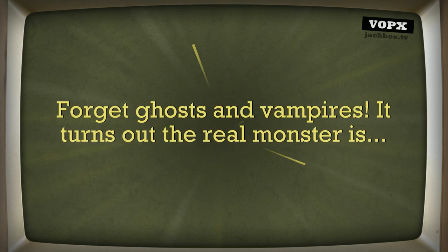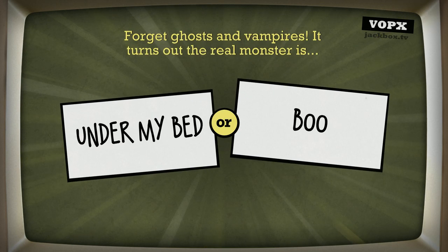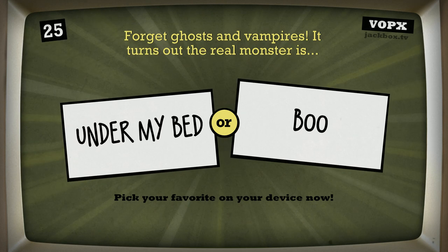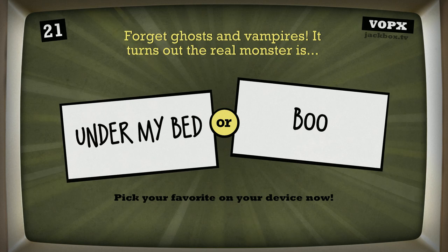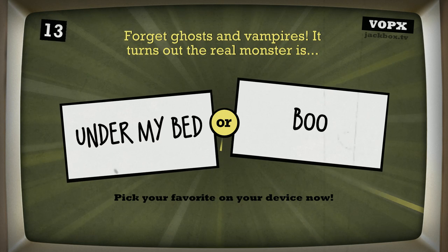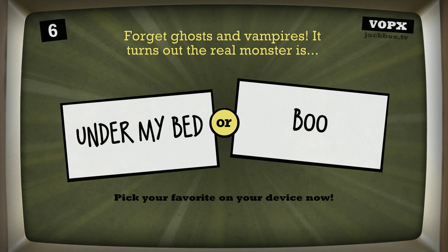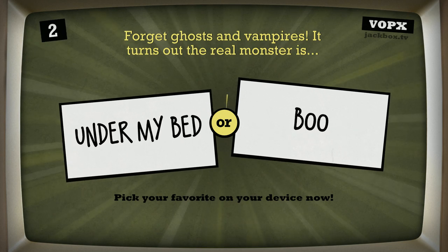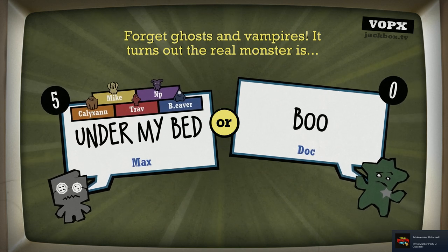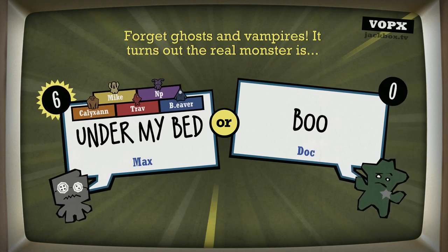Let's see those quips. Forget ghosts and vampires. It turns out the real monster is blank. All right, everyone else, vote for the answer you like the best. The player that gets the fewest votes dies. Last chance to get your votes in. Let's see the votes. Damn. Nobody liked Doc's answer. Sorry, Doc. Quiplash! I love you, Doug.